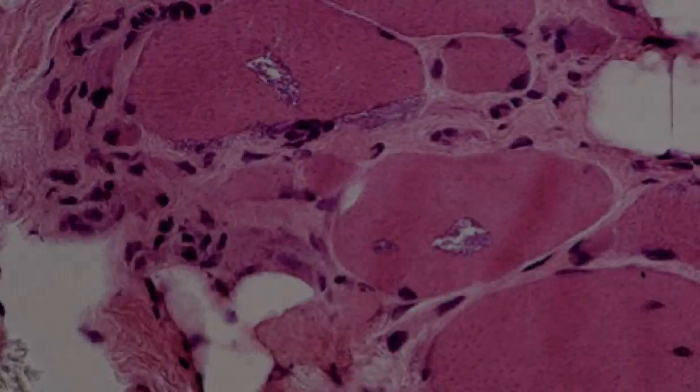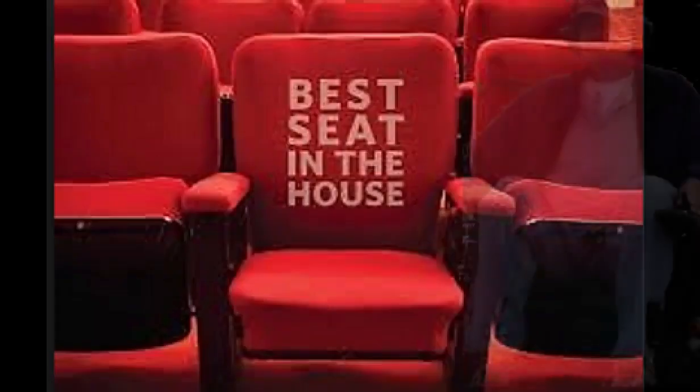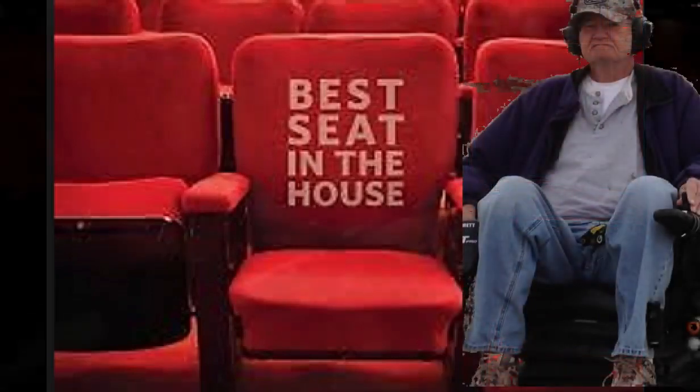Inclusion body myositis isn't contagious, but helping other people with inclusion body myositis can be. Watching IBM from a front row seat isn't pleasant in any stage, but if you take time to turn around and see all the people with this disease sitting behind you, you'll understand why helping them is so important.